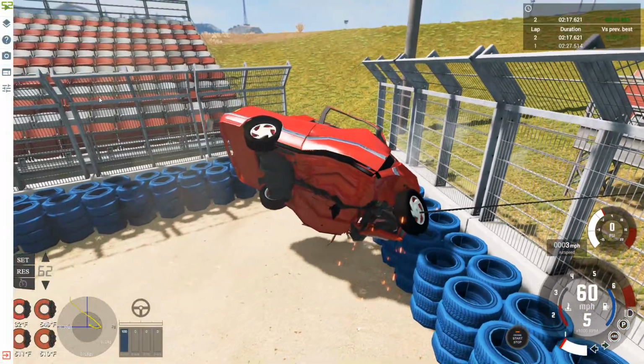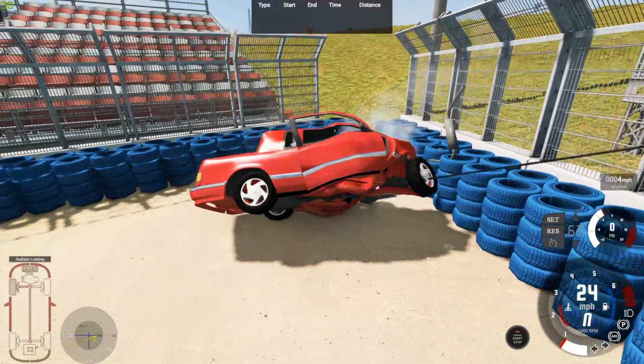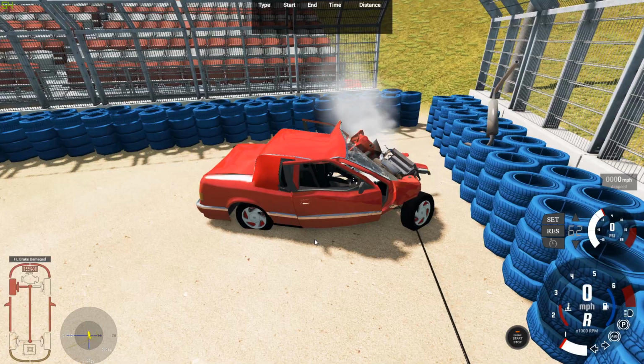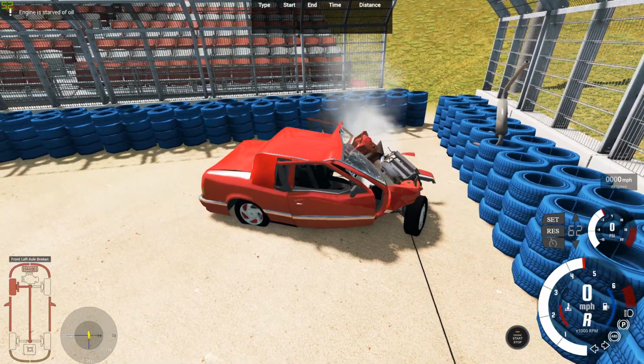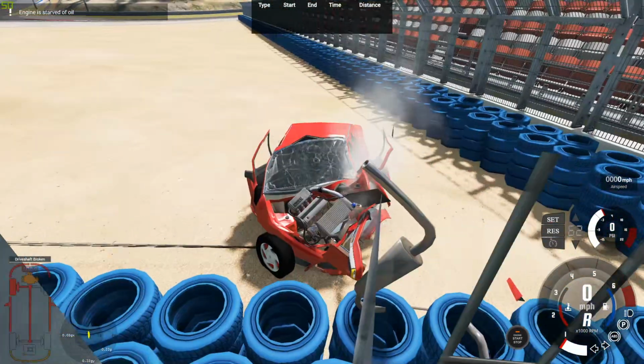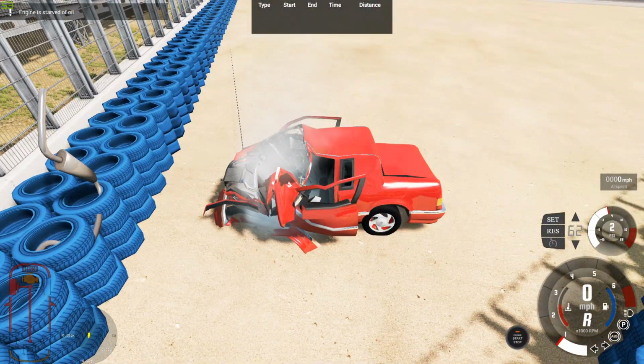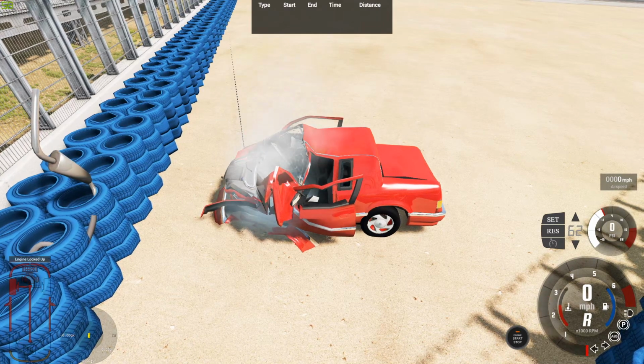So go to, get out of here, free roam. And we broke the drive shaft, but the engine still runs. Can we do that? Engine is starved of oil. Huh? We're not upside down. Is it because the engine is shifted upwards? Which I think that's what the problem is.